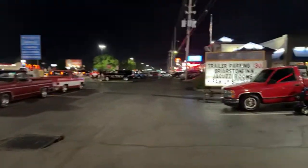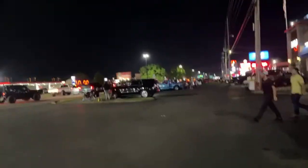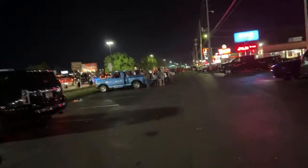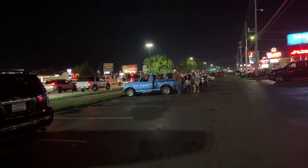Yep. Only a couple safe places to cross around here. Gotta be careful. People are ogling all the cars while they're driving, not paying attention. Don't automatically assume they're gonna stop for you. IHOP's still open. Wendy's is open. A lot of restaurants are still open at this time of night. What time is it? It is the 20th. It's 10:30.